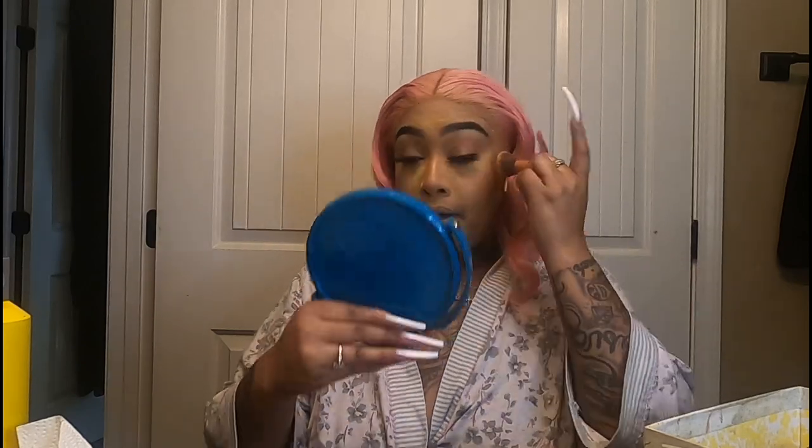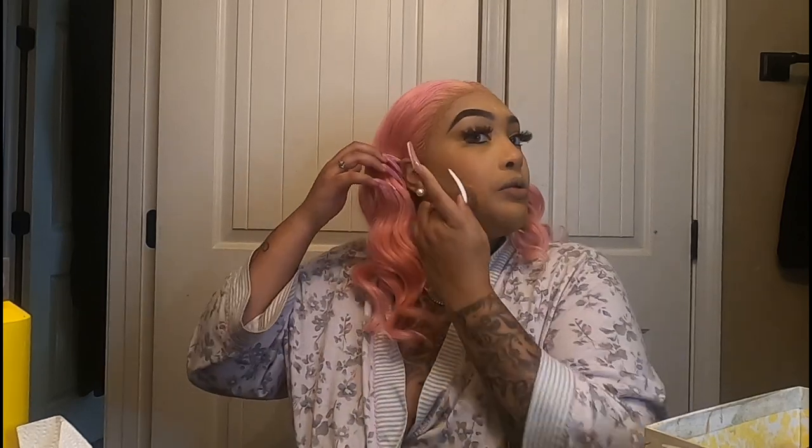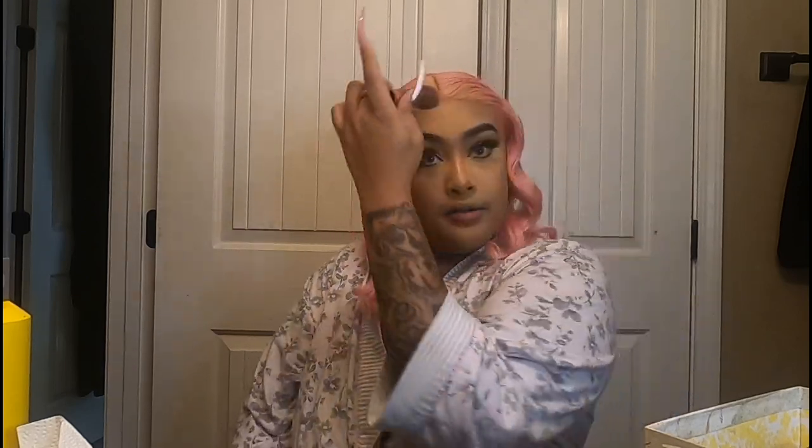Then I go in with my brush that I broke and I pat my concealer, my setting powder out. I'm patting it in an outward motion, but I'm also pressing it into my skin. Boom. Make sure that we get this over here, over here, up here. Boom.